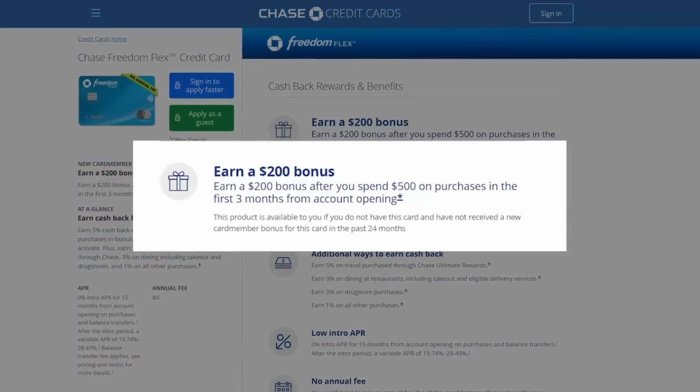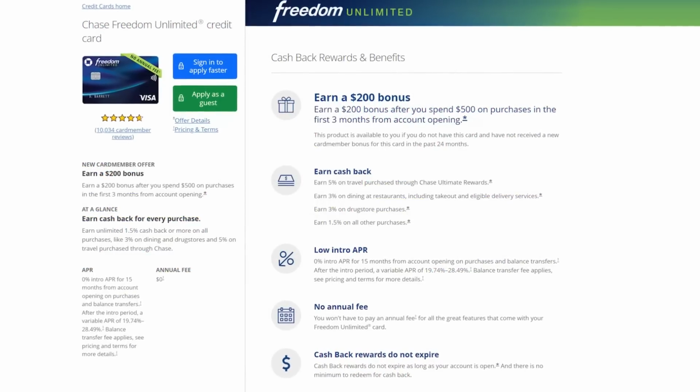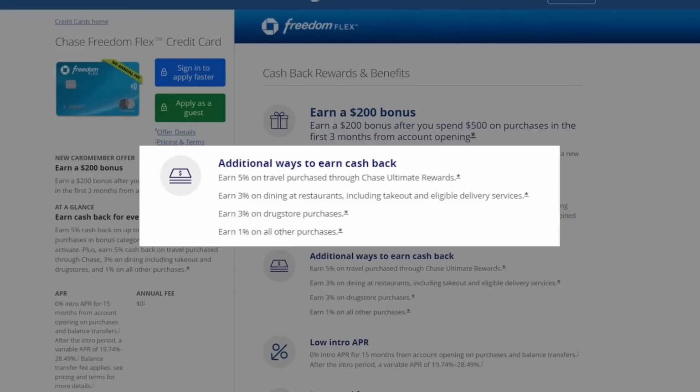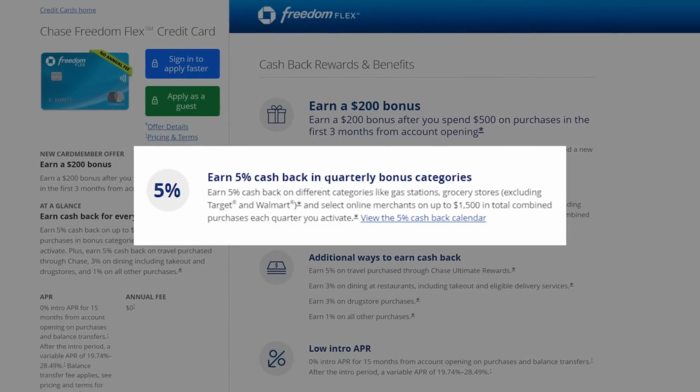Now, that first option, the Chase Freedom Flex, everything about this card is pretty much the same, including the welcome bonus and the earning categories, as the Chase Freedom Unlimited, but instead of that 1.5x on the everything else category that the Chase Freedom Unlimited gives you, this card gives you 1x back on everything else, but also gives you 5x back on rotating quarterly categories that Chase offers.